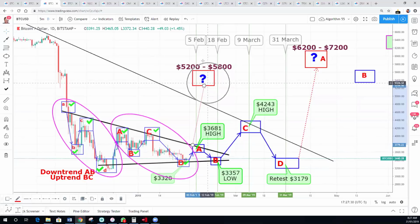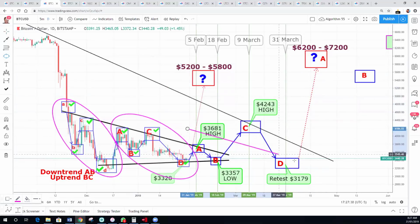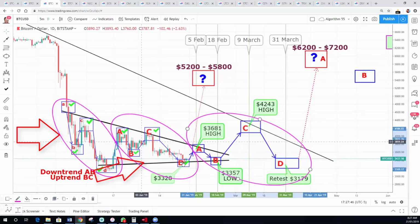Now have a look at this question mark here at 5200 and this question mark here at 6200. I believe that this pattern will be extended. And this is the alternative count. Now look at that. Again, you've got A on the left-hand side, B, C, D. You've got A, B, C, D. And you've got another A where the market moves up, velocity takes it down.